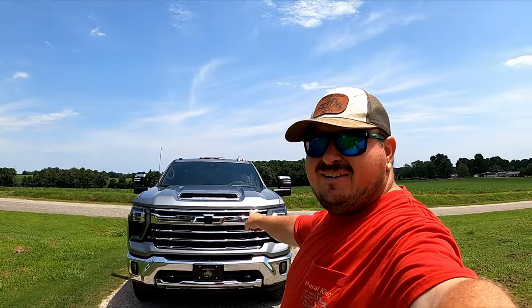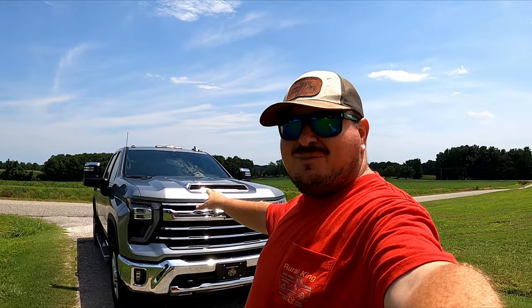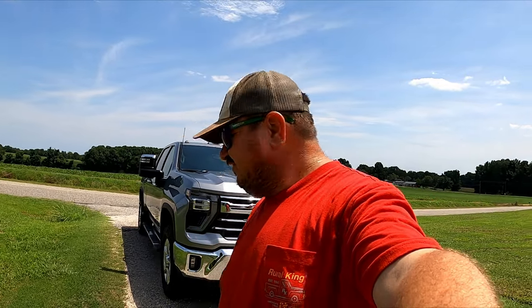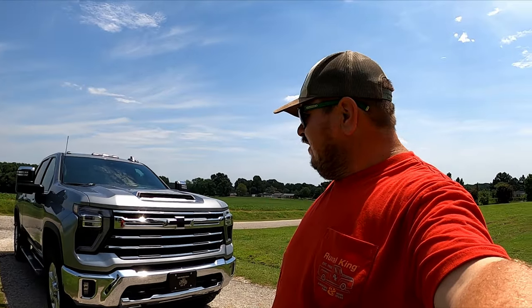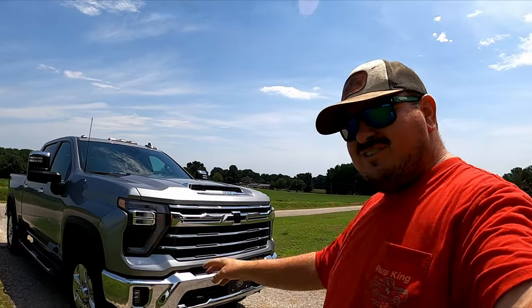But today, standing out here in front of a 2024 Chevrolet 2500 HD. I've owned this truck about 2 months now. And I like to drive a truck before I form an opinion about it and give an opinion about it. This is the brand new refresh for the HD trucks.